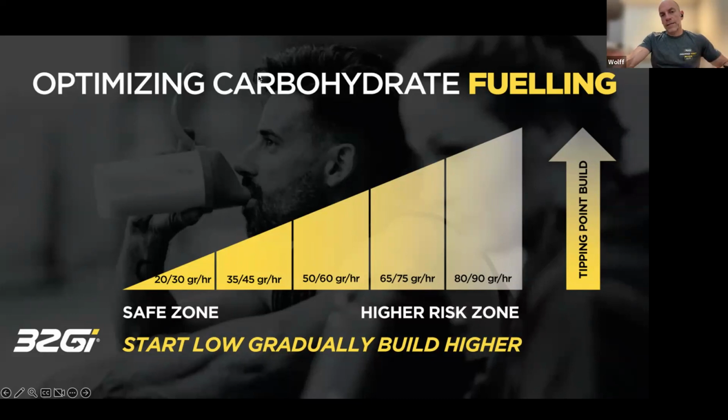So as a simple example, I think it's very important to speak about. I've got this little analogy, this little comparison I do. You've heard this term, train low, race high. Okay, when it comes to sports nutrition, it's the biggest mistake you could ever make. Imagine going low carb, low carb, low carb, low carb. And then suddenly on race day, you go high carb and then you die because your body doesn't know what to do with it. It's like your body's been speaking one language and now it's speaking another language.